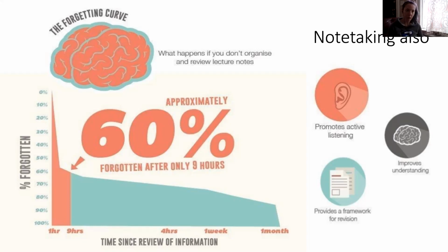So I have this little graphic here to start us off because I want to really emphasize that note-taking is crucial for the learning process. No matter how active a listener you are, which is an important skill, it's not enough. You need to actively engage in the learning process, and one of the key ways to do that is through note-taking. It's going to help improve your own understanding, and it's going to help with your memory retention.